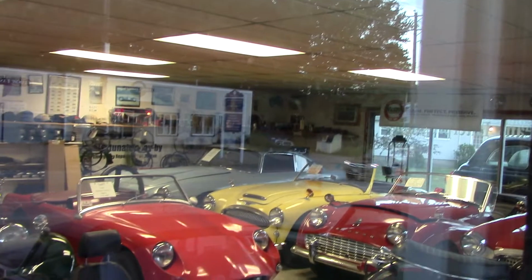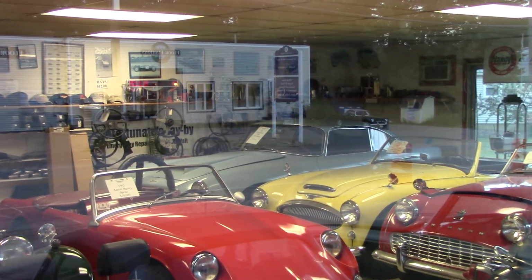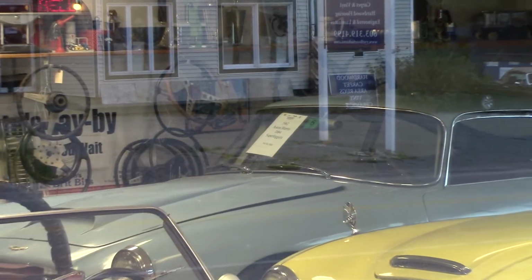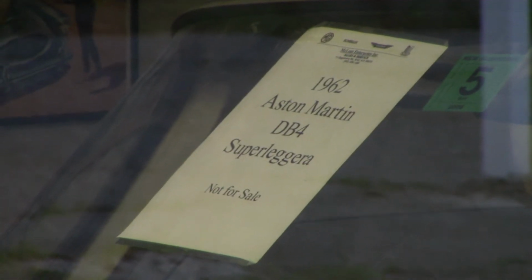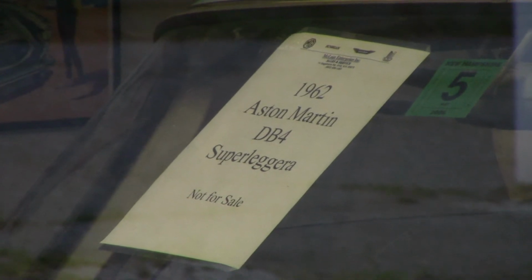Is that an Aston Martin? Could it possibly be an Aston Martin? Can you, with your wonderful eyes, actually tell what that is, before I zoom in on it and find out for myself? I think you're right. It's an Aston Martin 19-something. How are you able to read that? I'm not really reading it. You said Aston Martin and I saw an A and an M. It's a 1962 Aston Martin DB4 Super Leggera. And it says, yes, not for freaking sale.